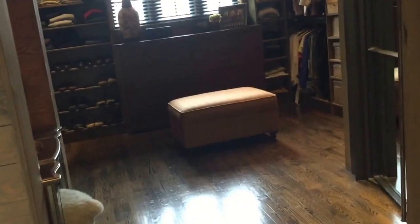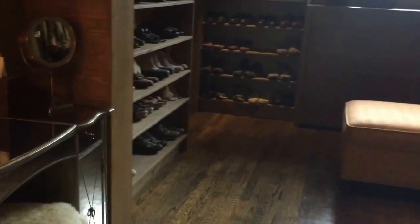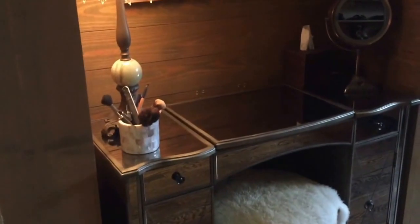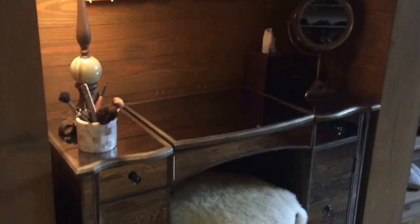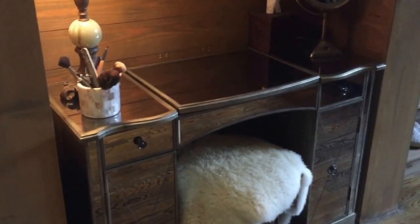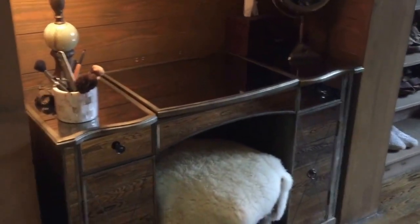And then going into progressing down a little bit more, this is my makeup table, and this is kind of funny because there used to be a urinal on the wall right here, and I did not like it, so we took that down. It was nice for somebody, I guess, but not for us.